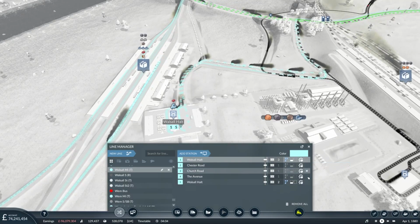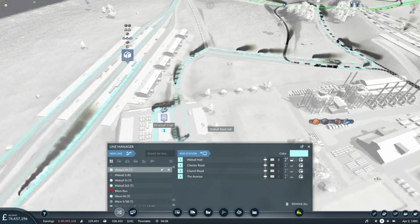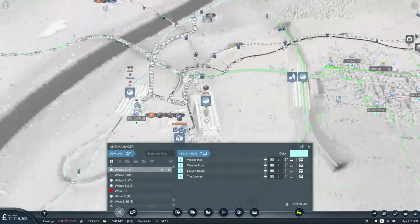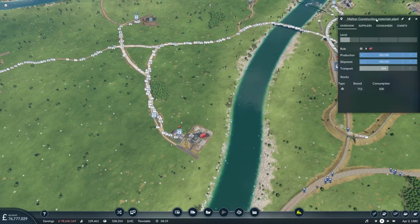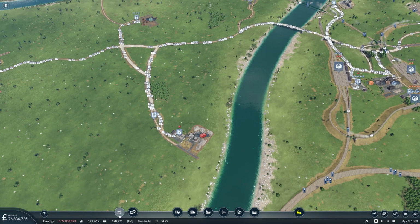And the first... No, we're going to do this. So you're going to pick up from here, and then you're going to head into town, unload all your stuff, and then come back. That works fine. We're then going to set up another new line, because I think I've just lost a load of consumers from this.